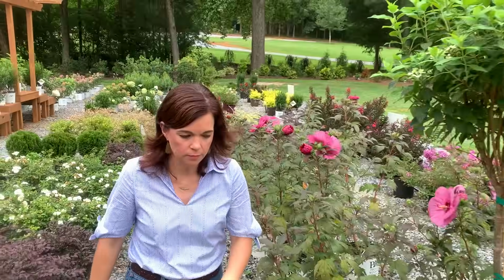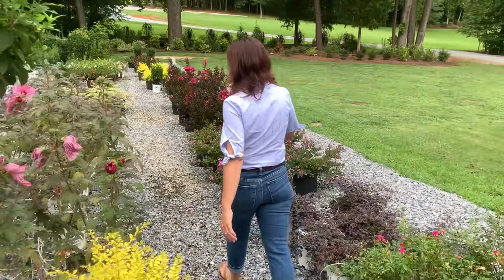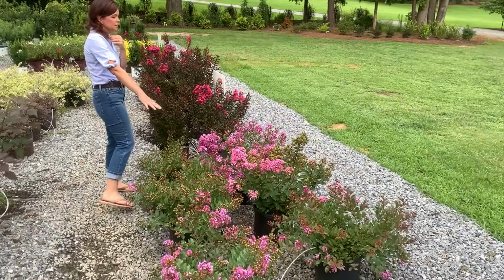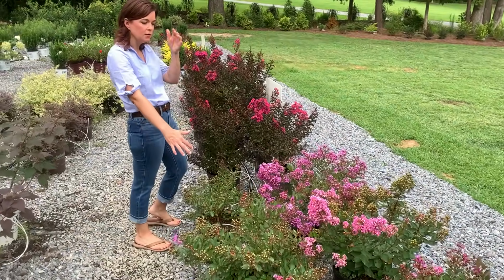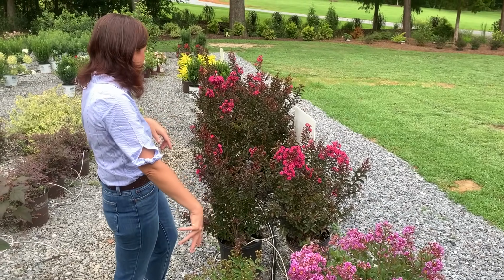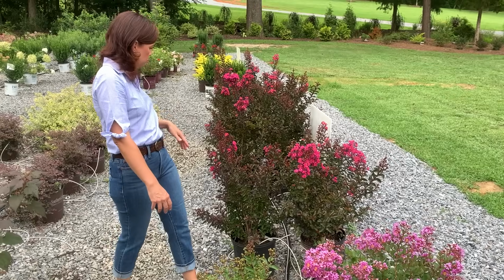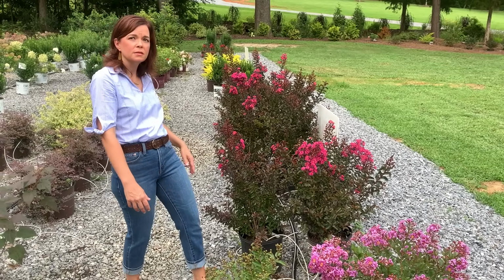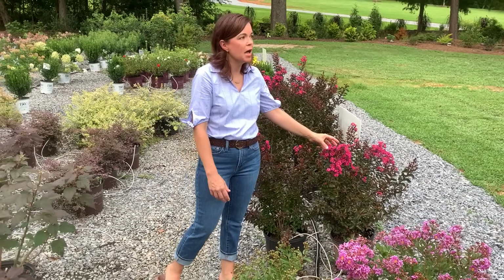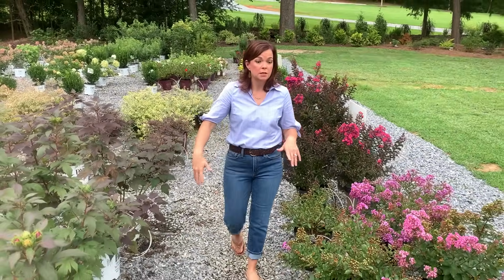We'll go this way. Sorry. For these crepe myrtles, we have Bubble Tea. Bubble Tea is a nice, kind of shorter one. Again, kind of that sweet lavendery pink bloom on it. And then we have Cherry Mocha, is this Cherry Mocha? Yes, it is, the bigger one. So fantastic, really a hot pink bloom. These are shrubs, not trees.